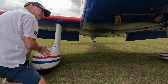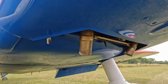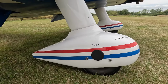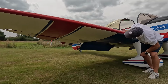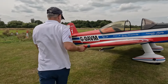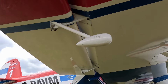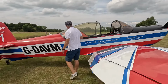Looking underneath again, if the exhaust will rattle, that's the oil breather tube where it drips out if you put too much in. Make sure they're good. They're on. Good, like that. Make sure there's no holes underneath. And again, the mass balance weight, make sure that's on. Flaps are there. Canopy is good.